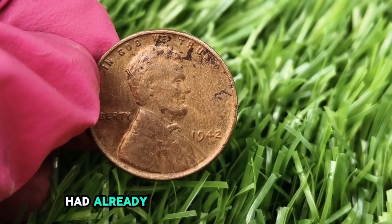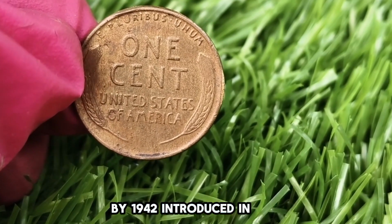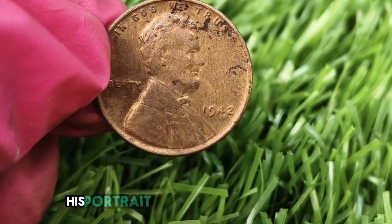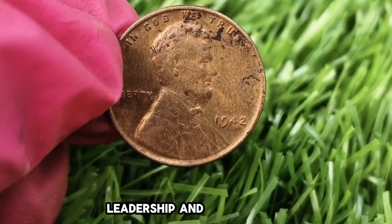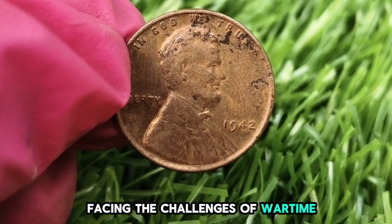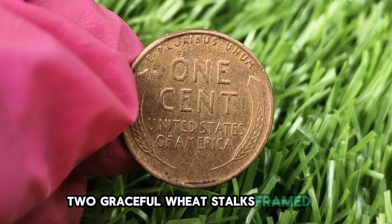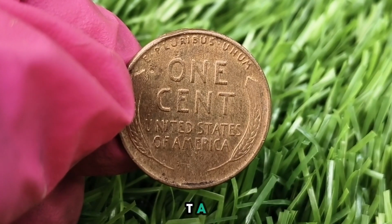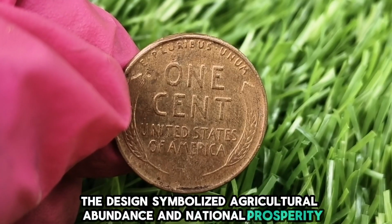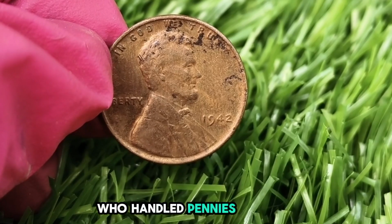The Lincoln cent had already established itself as one of America's most beloved coins by 1942. Introduced in 1909, it honored Abraham Lincoln, one of the nation's most respected presidents. His portrait on the obverse represented strength, leadership, and perseverance, qualities that resonated deeply with Americans facing the challenges of wartime. The reverse side featured the iconic wheat ears design. Two graceful wheat stalks framed the words 1 cent and United States of America. The design symbolized agricultural abundance and national prosperity. For decades, these wheat stalks became familiar to generations of Americans who handled pennies every day.